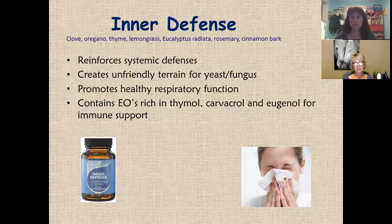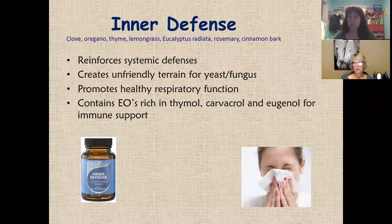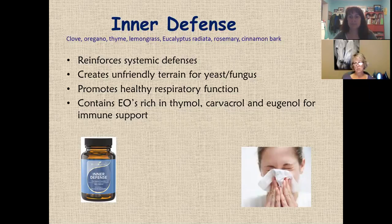Yeah. And always take this one with food, because the oils that are in here, clove, oregano, thyme, lemongrass, and cinnamon bark, those are all hot oils. And even though it's in a special capsule that goes into the stomach, it can still upset your stomach if you take it on an empty stomach. So whenever I'm taking it, I just eat a little something. You don't have to have a whole meal, but just a little something to go down with it.